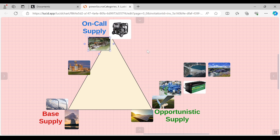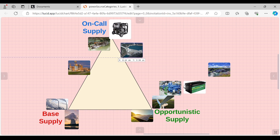The next on-call supplier is this one, which may catch you by surprise, a large-scale hydroelectric dam. Now, it's really big, so you'd think, oh, it's a base supply, but no, you can adjust these. And because we can adjust these, we're going to consider this to be on call. And this is predominantly what British Columbia uses on their power grid, large-scale hydroelectric.